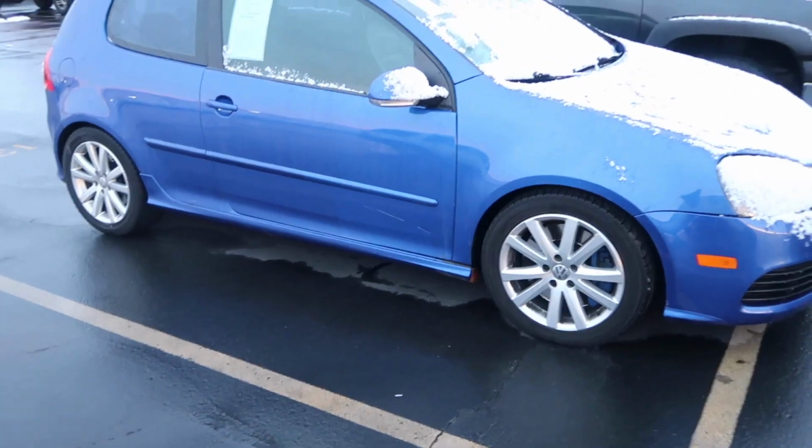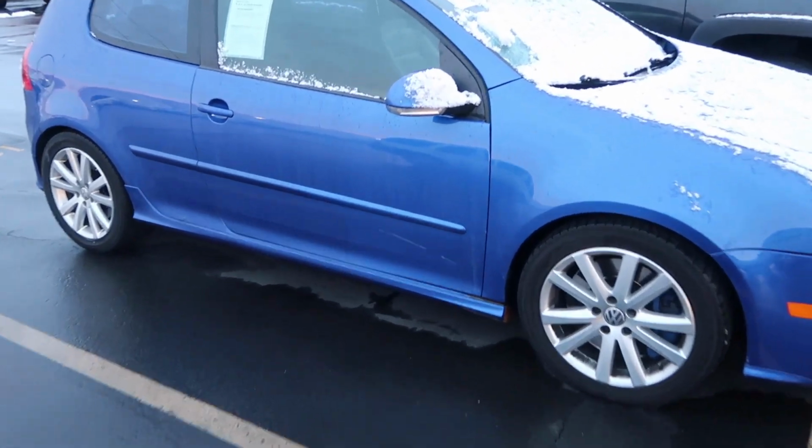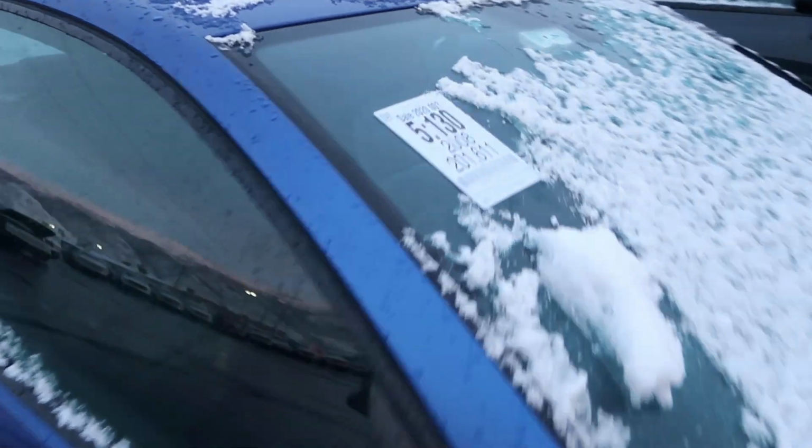Now the other car that is also pretty exciting, a lot more so than the Rabbit or the Passat, is the R32. Now the biggest downside is the rust. The rust of the R32 is pretty bad. I think it must have been in the Northeast or something like that, because it's got rust problems.